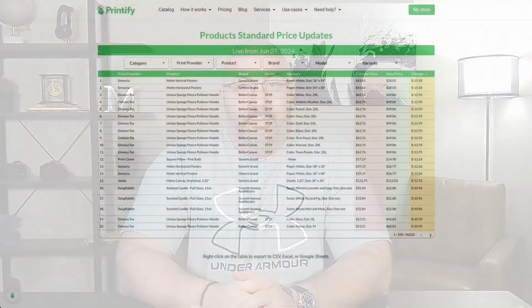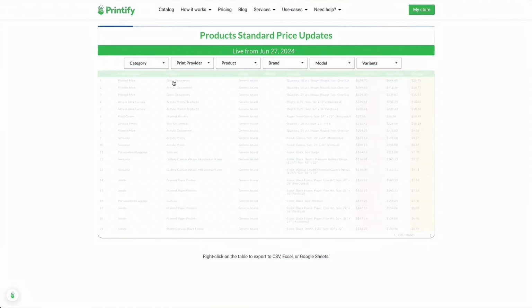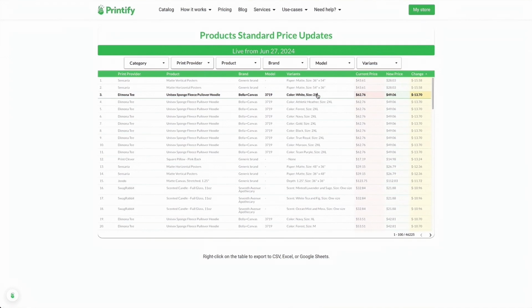Now, like I said earlier, some prices are decreasing. In this case, mugs is not going to be one of those items. But just to show you some items that are decreasing, I'm going to start a new search. In this case, I'm going to show all the items that Printify has to offer. Again, to see the pricing updates, you just click on Change. And the first thing that pops up is a poster. The cost of this item has dropped $15.58. The same applies to this company. Their Bella Canvas hoodie is $13.70 less than it previously was being sold for.